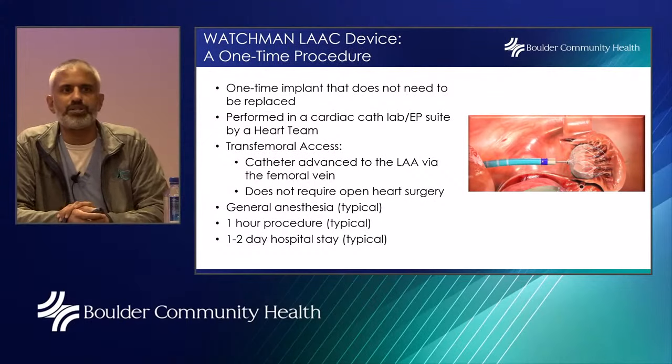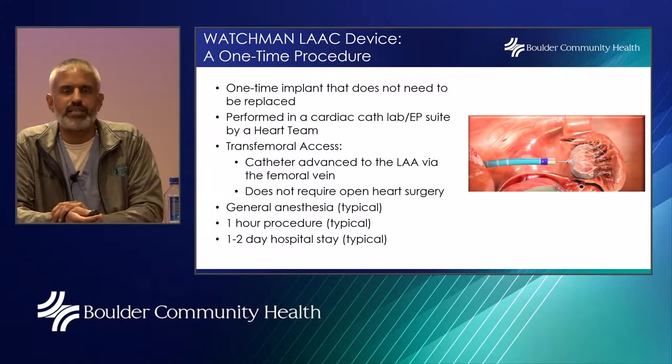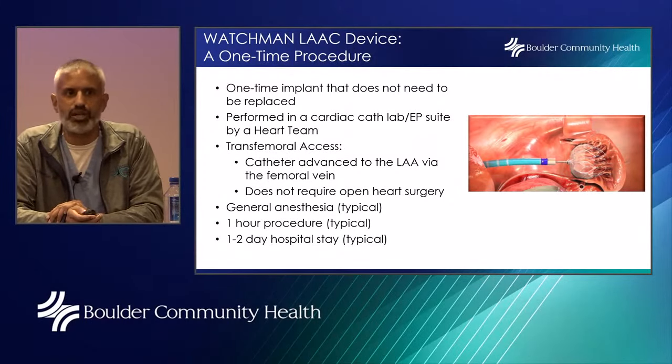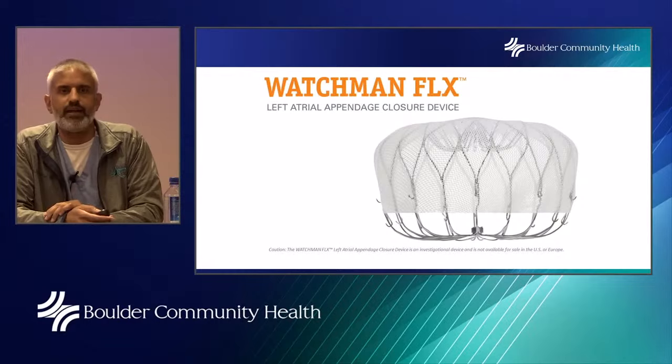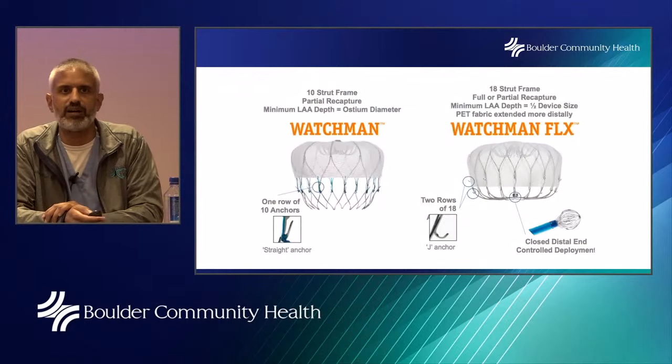So the WATCHMAN procedure is performed in a cardiac cath lab by a heart team. It's, again, through the vein. It does not require open heart surgery. We utilize general anesthesia, and it's usually a 1-hour procedure and requires 1 to 2 days in the hospital. This is the device that I just showed you, which is called the WATCHMAN Flex, which is, again, the newer version of this device, so there's much less needles or trauma with inserting this device in the heart.